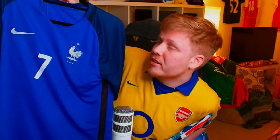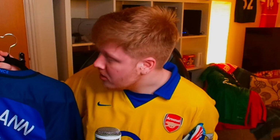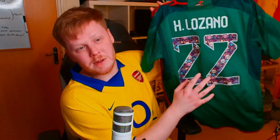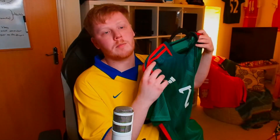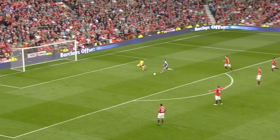And then we got a boring plain French kit with Griezmann on the back, who's a good player to be fair, but pretty boring, really. You gotta have one though, because they're good. As an Englishman, this kit I absolutely love. This is the Mexican Day of the Dead limited Irving Lozano shirt. This is all because of Castro, favorite Mexican player. Absolutely beautiful kit as well. Unlike that boring French kit. Belgium De Bruyne, and Spanish Fernando Torres, one of the best Spanish strikers, although we don't talk about his Chelsea stint.